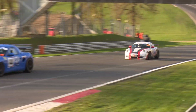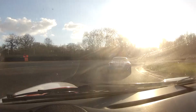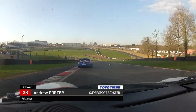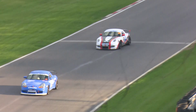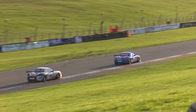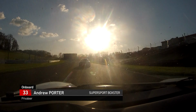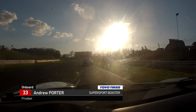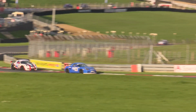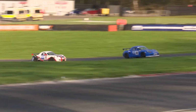Meanwhile, Nick Hull coming under pressure from Andrew Porter. So Hull has lost a little bit of ground on Gary Lawrence in second place. You can see, I think that was Gary Lawrence in the distance. And Nick Hull still in third. Andrew Porter trying to close down on him. Of course, catching is one thing, overtaking is another. But these two had a really enthralling battle in race number 1, and it looks like that may reignite here in the closing stages of race 2.